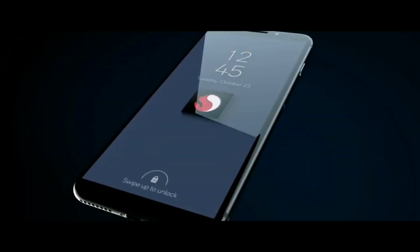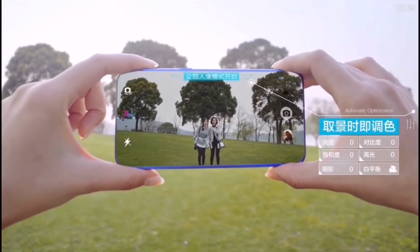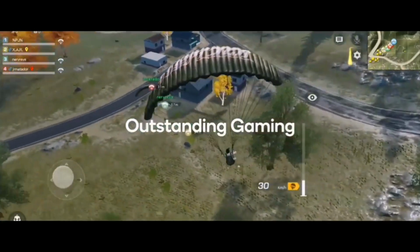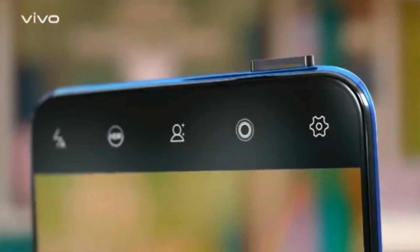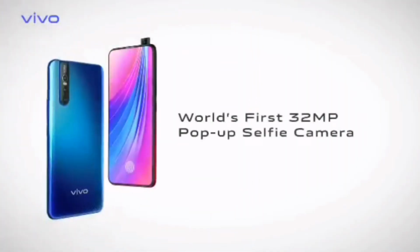The Vivo V15 Pro is expected to have the Snapdragon 675 chipset at the helm, a 48 megapixel rear camera, a 6.4-inch Full HD Plus Super AMOLED touchscreen with an in-display fingerprint sensor, 6 GB of RAM, 128 GB of storage, and a 3700 mAh battery. And according to the recently leaked official promo video, the Vivo V15 Pro will feature a 32 megapixel pop-up selfie camera. Okay guys, that is for now.